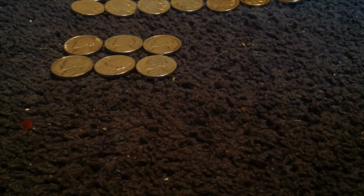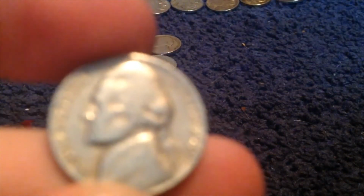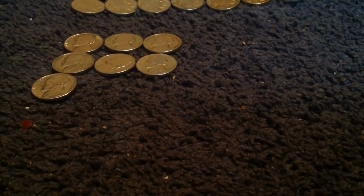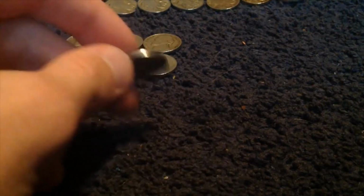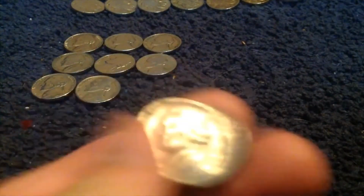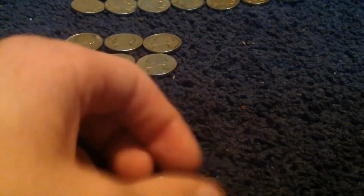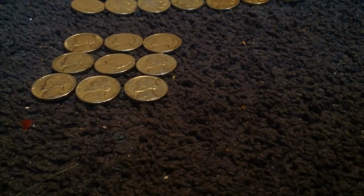Alright, so 1949. 1949 Philly. Now, next one here is a 1950 Philly. I'm probably going to show it down here from now on, because the camera picks up from here, but not here. I have a 1946 Philadelphia minted coin. I have a 1940S.